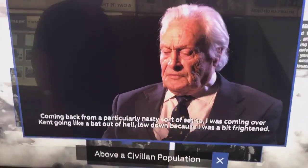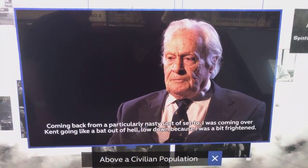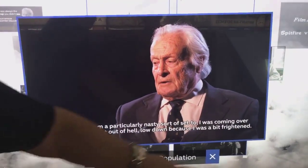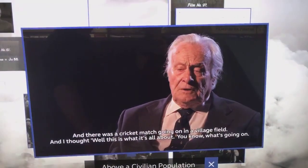Particularly nasty sort of step 2. I was coming over Kent going like a bat on a hill, no doubt because I was a bit frightened, but there was a cricket match going on in a village field.